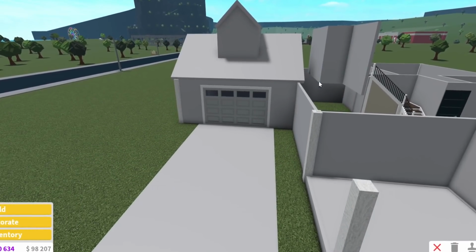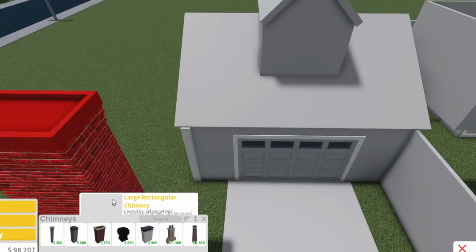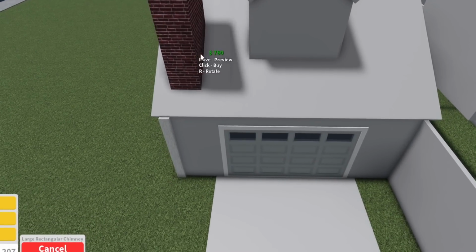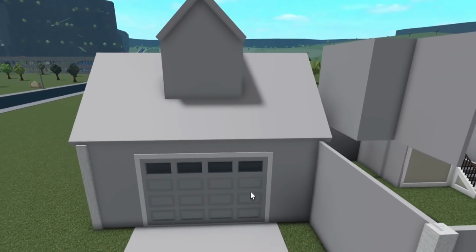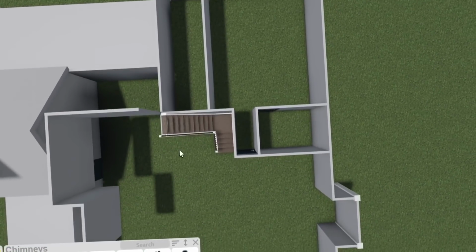You know how we have chimneys in this game where you could just buy a full-on chimney and place it anywhere on your roof? They should have dormers that you can just place inside your roofs as well. I feel like they should do that. It should be decorative dormers. It doesn't even have to be functional. That'd be a cool update idea.